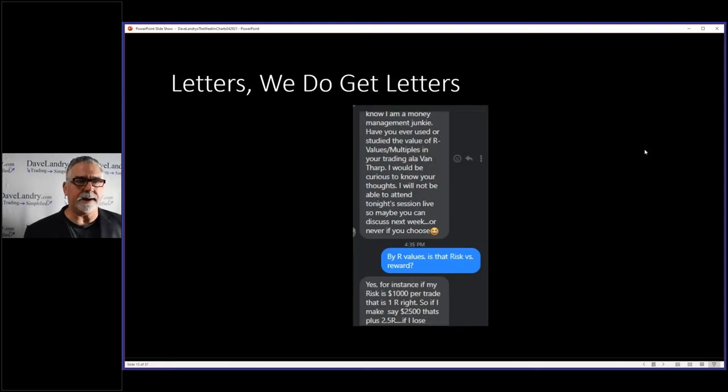Late in the day, about an hour ago, I received a private message. I was going back and forth with one of you guys, and he says, you know, I'm a money management junkie. Have you ever used or studied the value of R values? And what did I do with it? I think I put it back on the shelf. Oh, here it is. And he's referring to Van Thorpe's book. I don't know if you can see it or not.